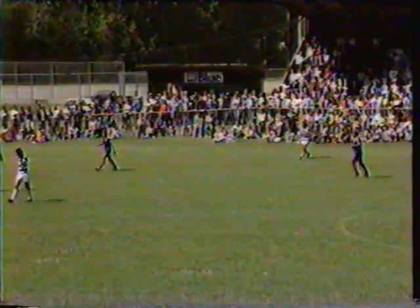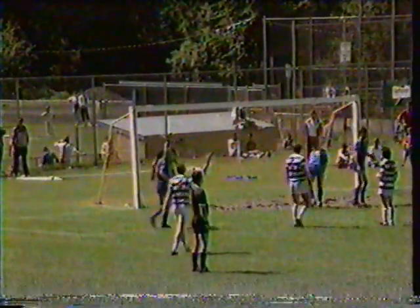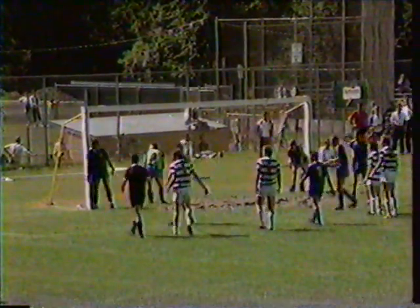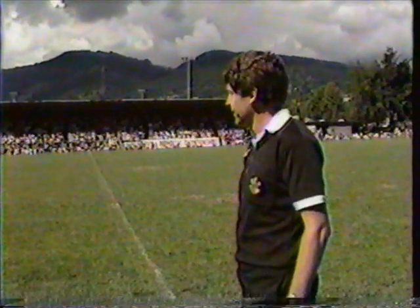And needless to say, every blue and white hooped shirt in the place is in the penalty area, with the exception of the one who's going to take the free kick. Well, this must be the most exciting finish, Ian, we've had to a provincial cup final in many years. Over the top, corner kick. We played 50 seconds of the 1 minute Gord Rogers said was left in the game.